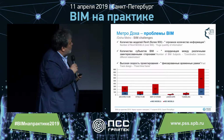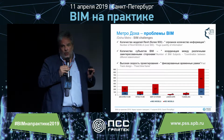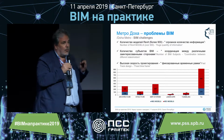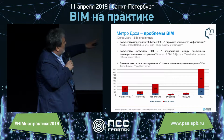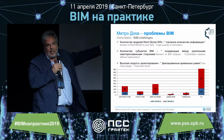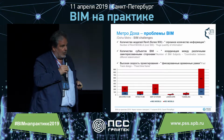And looking at the BIM organization of the project, at the end of the day, we managed nearly 1,000 different BIM models. And it is interesting to look at the split between the different typologies. And as usual, MEP is the most challenging and the most demanding about that.